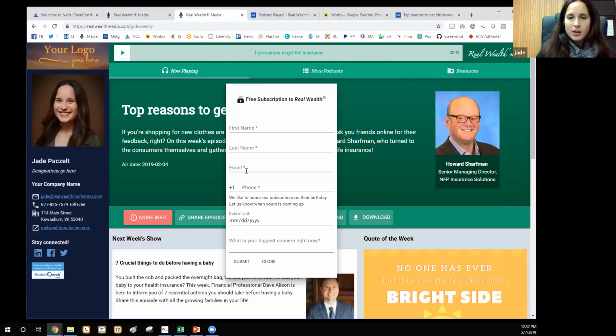So you know their name, their email, their phone number, their birthday. That's going to give you insight as to where they might be in their financial life. What if they're 30? They might just be starting a family, buying a home. So many things need to be protected at a very vulnerable time in their lives.